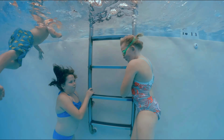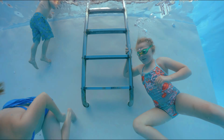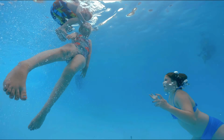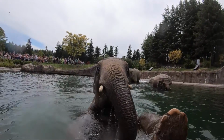The mammalian dive reflex is a set of natural responses that happen when a mammal's face is submerged in water. These responses help to conserve oxygen and redirect blood flow to the most important organs like the heart and brain. This is important because when a mammal is underwater, it needs to use its oxygen efficiently and be able to hold its breath for long periods of time.